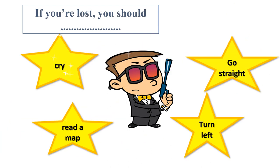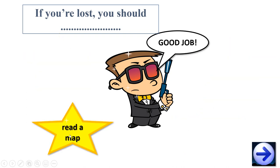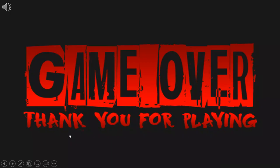If you're lost, you should... Turn left or go straight? Uh-huh. If you're lost, you should... One, two, three. Read a map. Good job. Good job, everyone. Now the next one. Oh, I'm sorry, but the game's over. Thank you for playing.